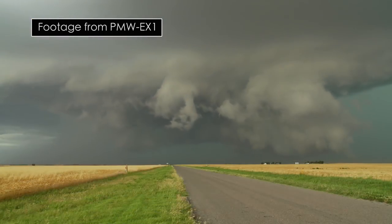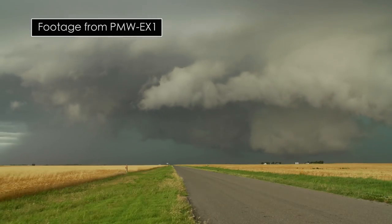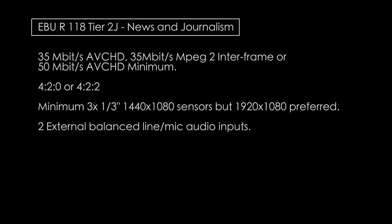However, in Europe, the specifications for broadcast television, which are laid out by the EBU, the European Broadcast Union, only allow the use of the EX1, EX1R and EX3 in their Tier 2J category. Now, that's a category that allows cameras to be used for journalism and broadcast news. So you can use these cameras for broadcasting, but only in journalistic and news applications.